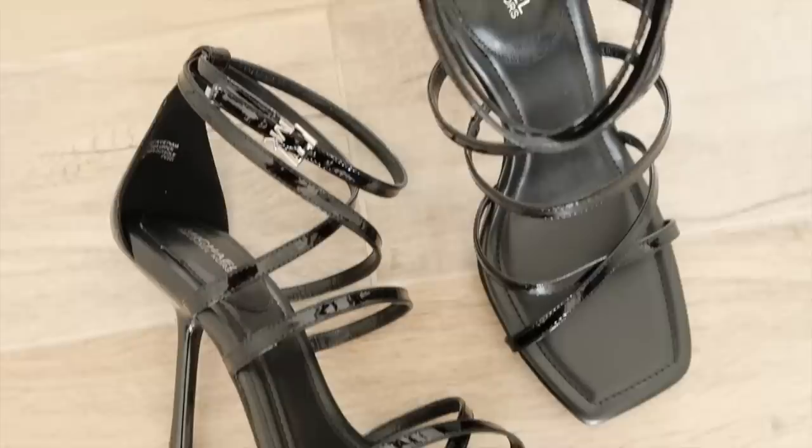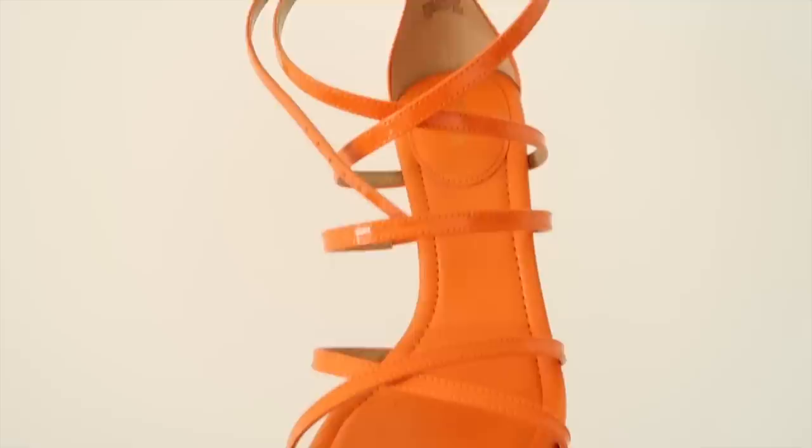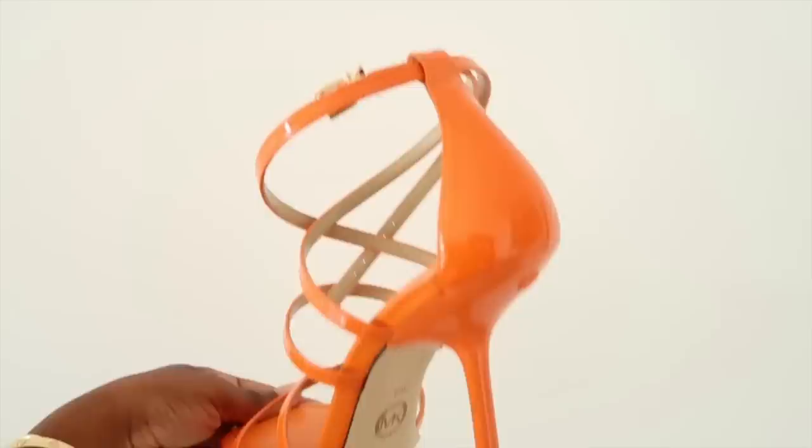Okay, so getting to the shoes. Stunning. I am loving the heel on these, so sexy. I actually have these in orange. The last time I worked with Michael Kors, I got the orange version, and I love these so much. I've been wearing them a ton. They're the perfect pop of color for spring and summer, and they are very, very comfortable with padding on the bottom. But I love the orange so much that I asked for the black, because I do need a good black strappy sandal with a fairly thicker heel.